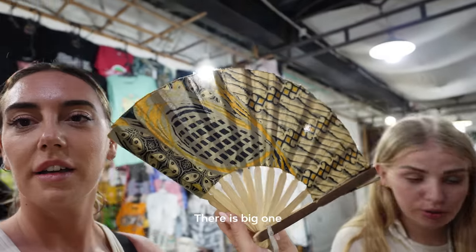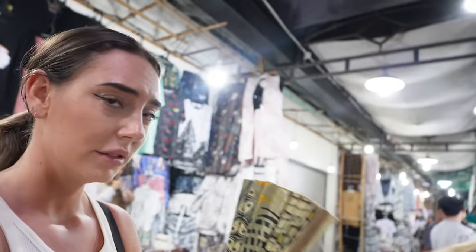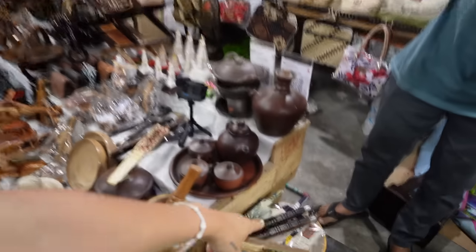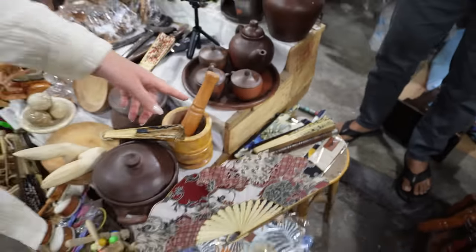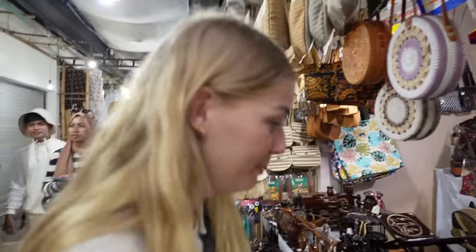Ooh, ada bisa. I wanna have this one. I love this color. Berapa ini? Yang itu 15. Oh, yang kecil. Okay. I take this one and I take that one. How much is this one? 50. Okay. So I can beat your ass right now. I'm scared. Are you scared? I'm scared. I need my manual fan.